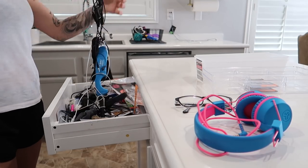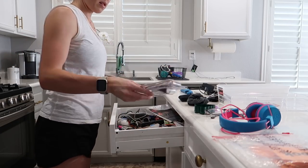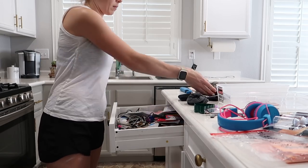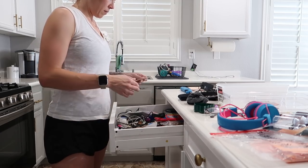Everything is tangled all together. My glasses are in here and completely scratched now. There are sight word flashcards, batteries, and there are old stick-on nails in here, and it's so gross. This drawer is just a hot mess, so we're taking care of that today.